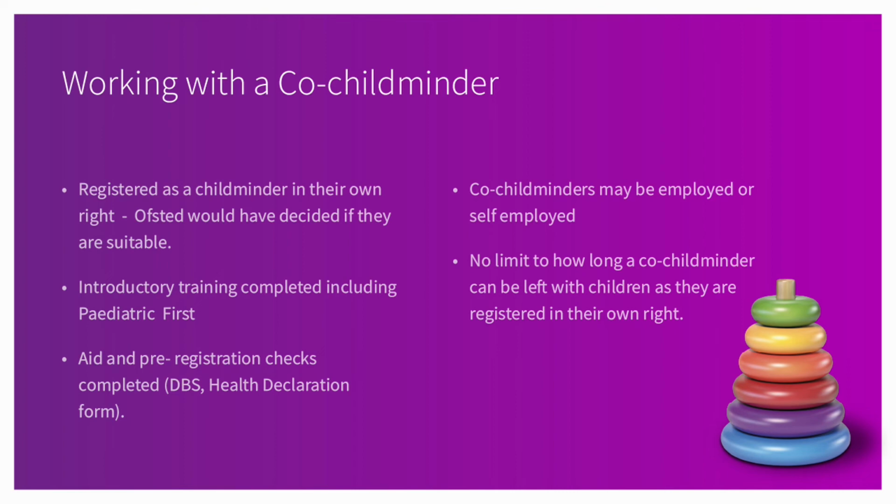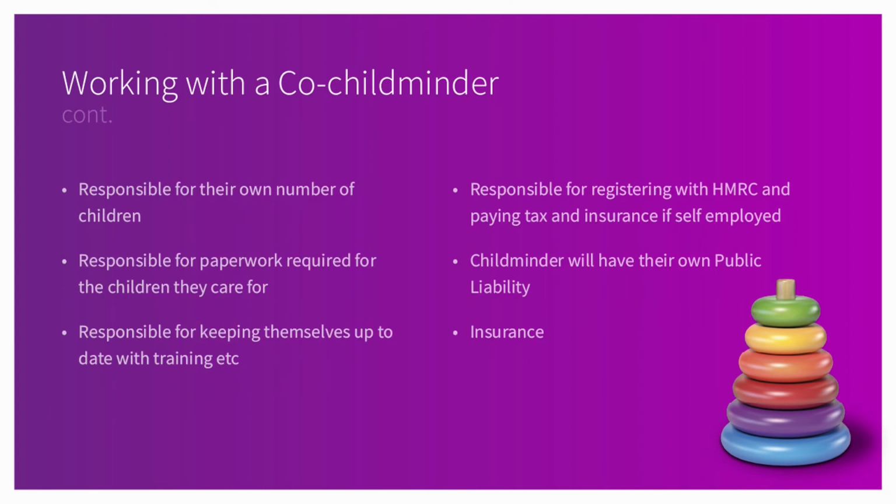Co-childminders can be self-employed or employed, depending on how you would like your business to run. There is no limit to how long a co-childminder can be left alone with children, as they're registered in their own right. Co-childminders are responsible for their own number of children and for the paperwork required for those children that they care for. It will be their responsibility to keep themselves up to date with training, etc., although as a lead childminder you can still have that discussion about which CPD you believe is suitable.